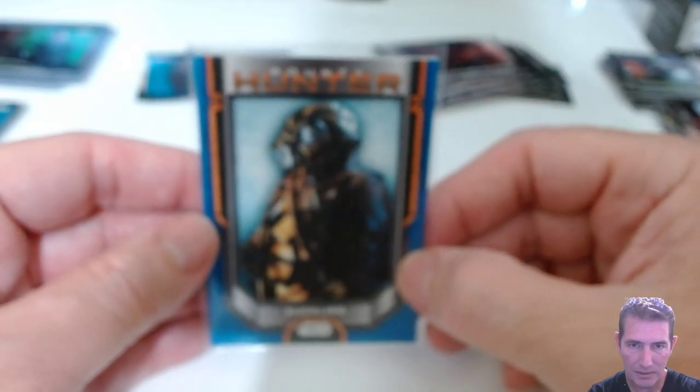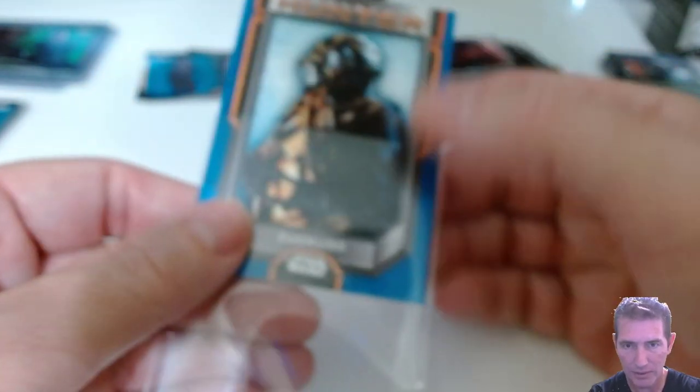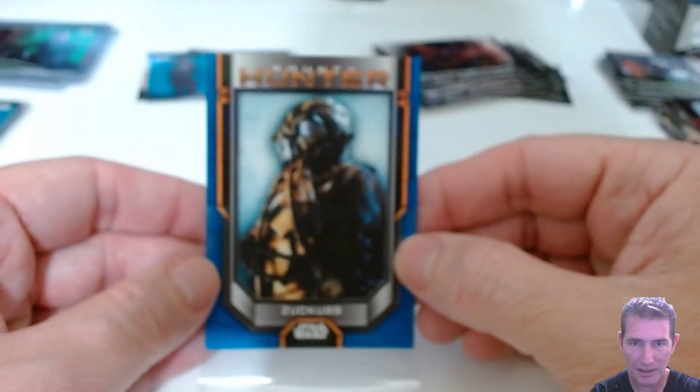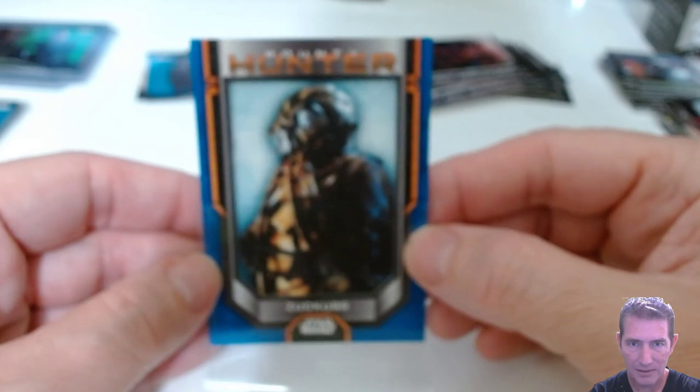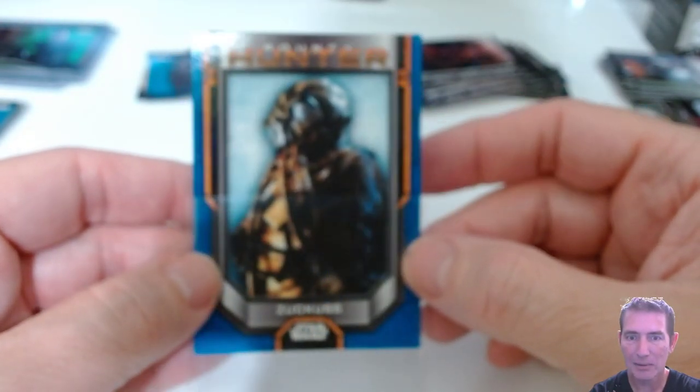Nice one there. And this one was pretty cool. I like these cards, man. I'll tell you what, I don't want to take it back out. But maybe I will. Yeah, a little bit, right? Come on, zoom in there, guys. No, I won't do it. Camera doesn't like me right now.